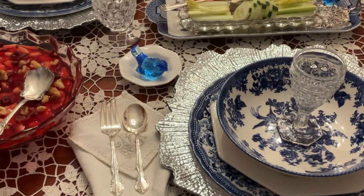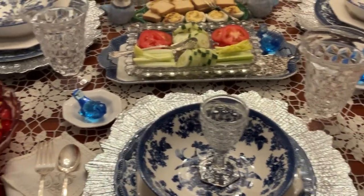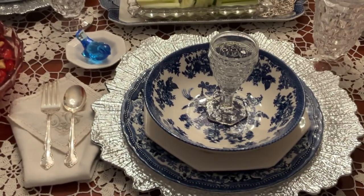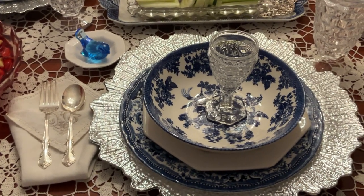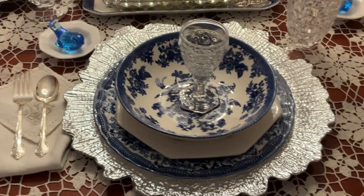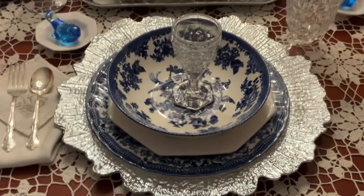Now see the little bluebirds. There's more bluebirds around. You're going to spot those in different places. A recent friend, one of my YouTube viewers, gave me these little birds, and I just think they're precious. It's great for decorating with. Okay, blue and white is the theme here.